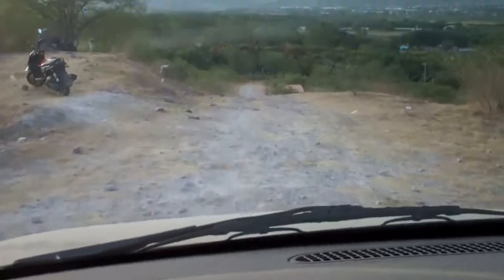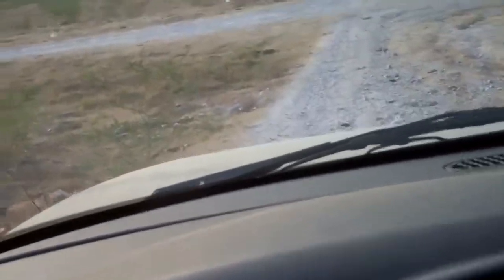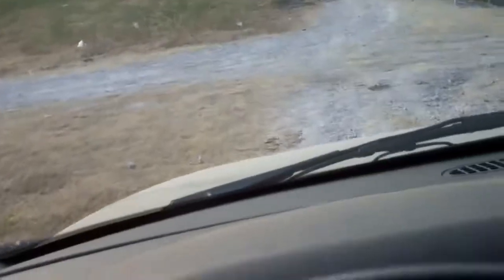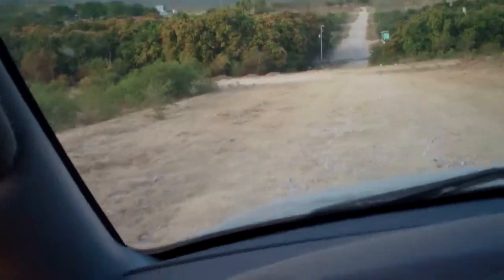Okay, going down, I'm going to shift it to four-wheel low right there. And we will go down the hill. This Durango is fine. Yeah, no problem. That wasn't so bad. We'll go ahead and probably shift out of four-wheel drive and back to two. Okay, we're in two-wheel drive, so we don't need to be off-roading anymore.